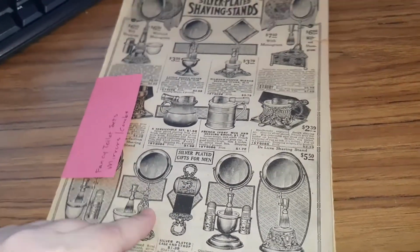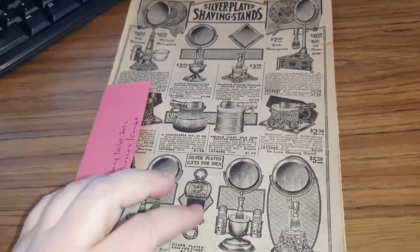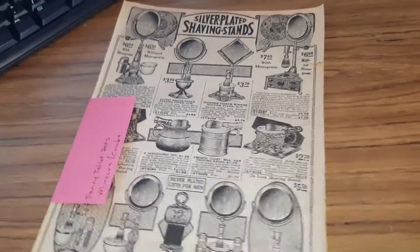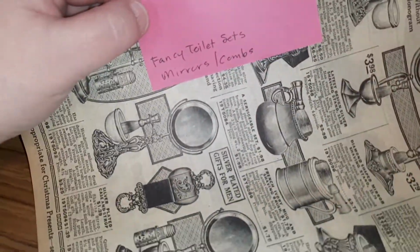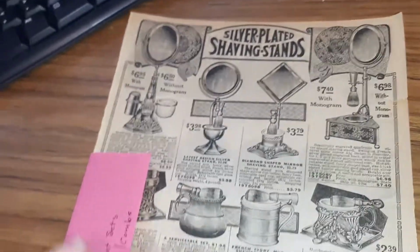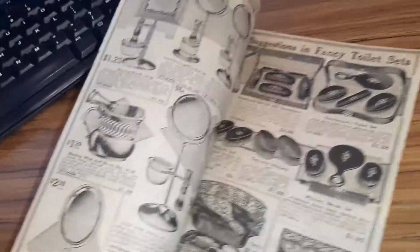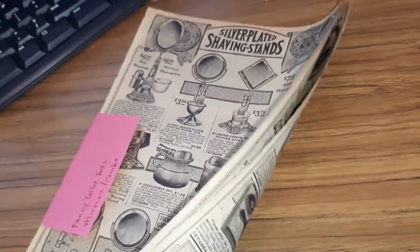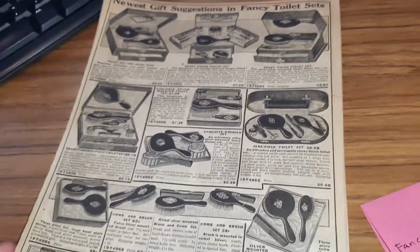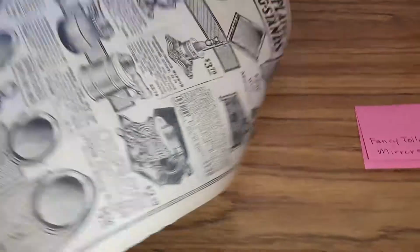So what I did instead is, over time, I just go through the catalog and I pull out pages of like items. For this one, it's fancy toilet sets, mirrors and combs. So it's like shaving stuff, shaving stands and comb sets, things that I know people collect. I put this pack together, and it's like 6 pages, so 6 pages out of that 2,000 page catalog.